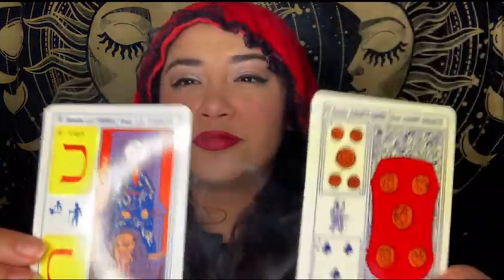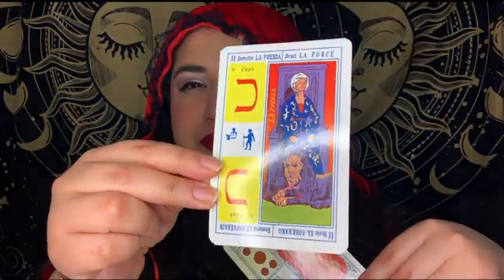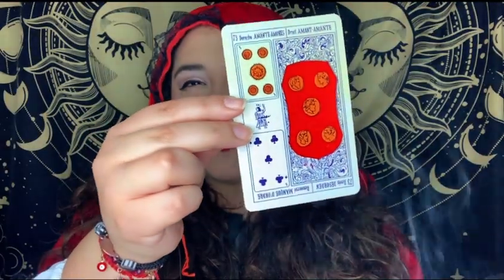Because things might have seemed perfect before. It might have seemed like you had it all figured out, like everything was hunky dory, and then it ended up not being that. So, to kick us off with your overall message. Your overall message is the Five of Pentacles and the Strength card. This is the Strength card. And this is the Five of Pentacles in this deck.